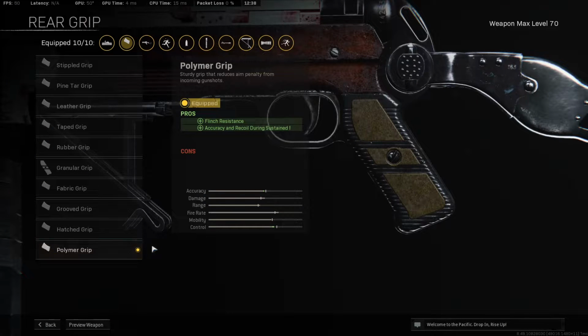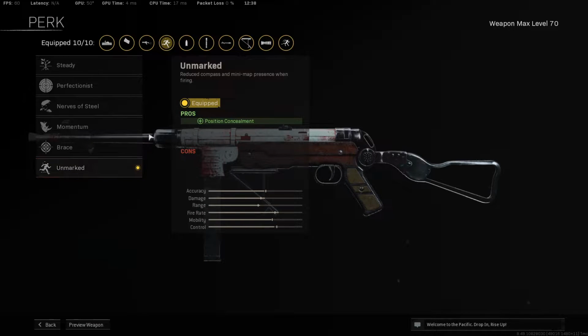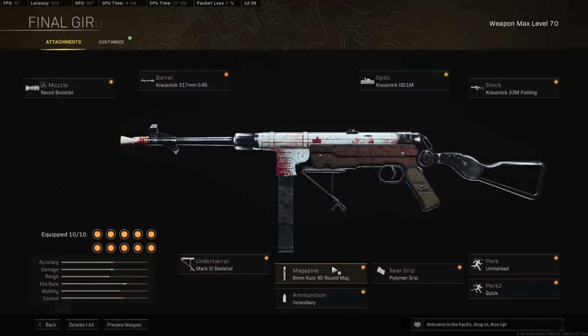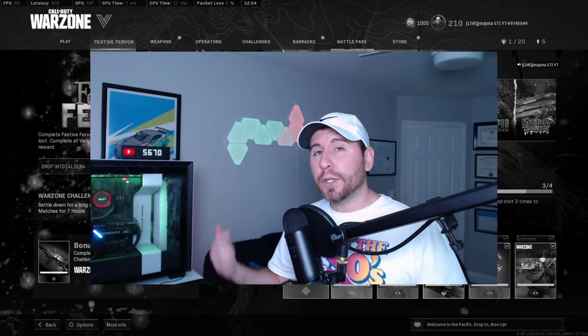And for the rear grip, the polymer for that flinch resistance, and of course the accurate recoil during sustained fire. While you're holding down your fire, it's less recoil, easier for you to control. Then we spoke about Unmarked here so you're not on the radar, but Momentum is another fun one: your move speed after a kill, so if you want to reposition and take out the second enemy after you down one and kill one, this is really good as well. You can pick which one you want based on your play style. And for perk number 2 is Quick. We want that sprint speed to be more agile, making yourself a harder target to hit, and also to flank enemies. So all right, guys, let me know what you think about the loadout down below.